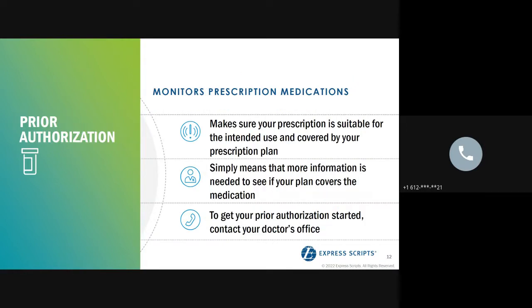All right, prior authorization monitors prescription medications to make sure that you're getting the prescription that's suitable for the intended use and covered by your prescription plan. So if your pharmacist tells you that your medication requires a prior authorization, it simply means that we need more information from your doctor just to make sure that this medication is being prescribed for the intended use and that it is covered by your plan. Only your physician can provide that to us.